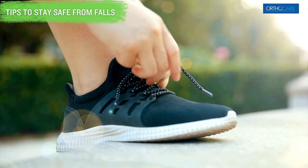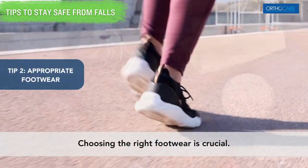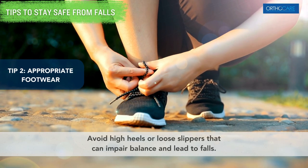Tip 2. Appropriate footwear. Choosing the right footwear is crucial. Shoes should have non-slip soles, secure fastenings, and a supported heel collar. Avoid high heels or loose slippers that can impair balance and lead to falls.